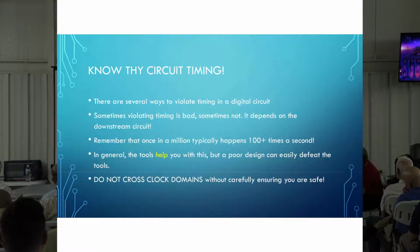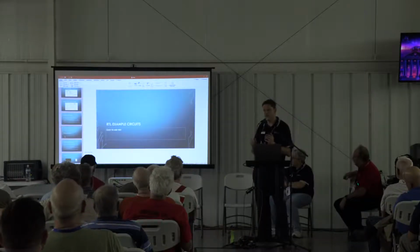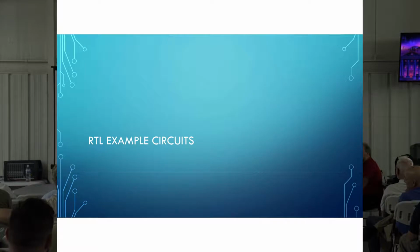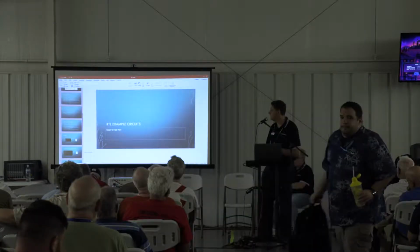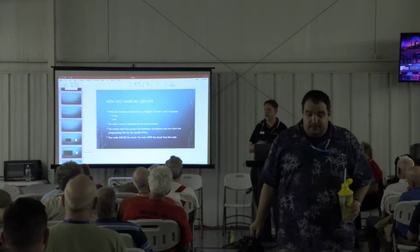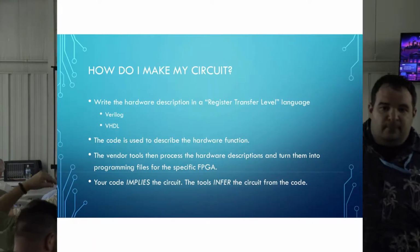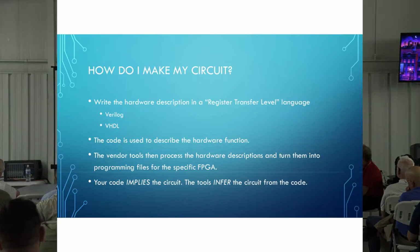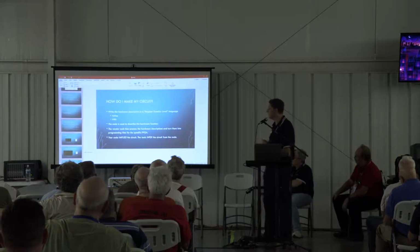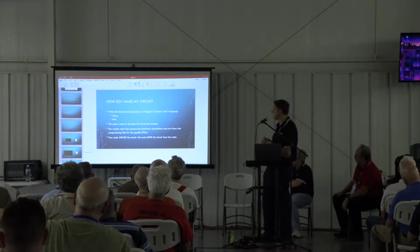All right, so now I'm going to go into a few RTL examples just to demonstrate how, when you're writing RTL, that turns into a circuit. And we'll eventually run up to the idea of what's going on inside the FPGA. So as I said, to make your circuit, we're going to use what's called a register transfer level language. The two most common are Verilog and VHDL. They are not the only ones. Those are just some of the very common ones. The code describes the hardware function.